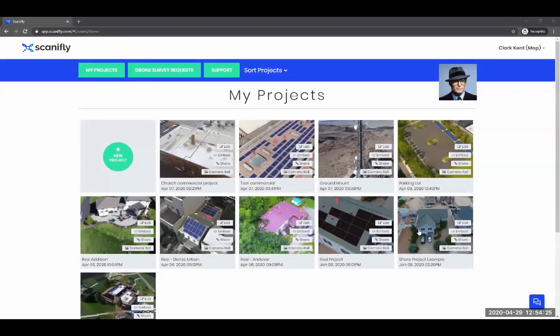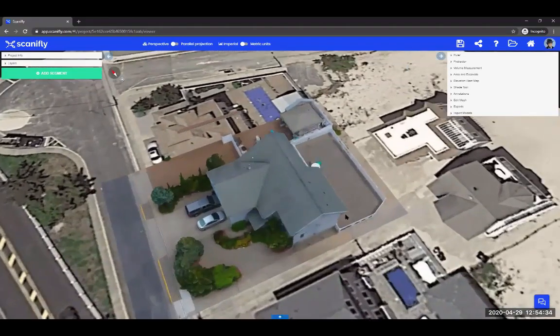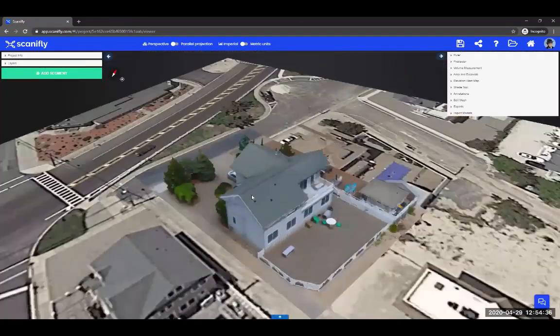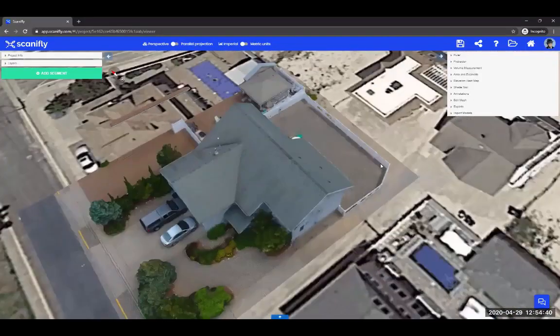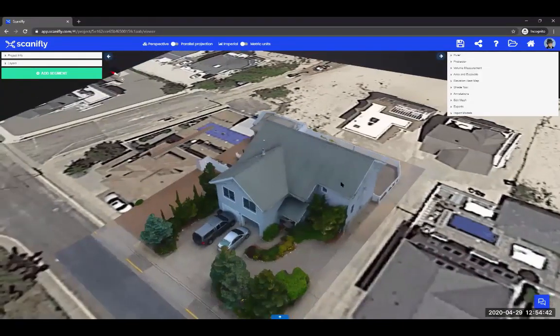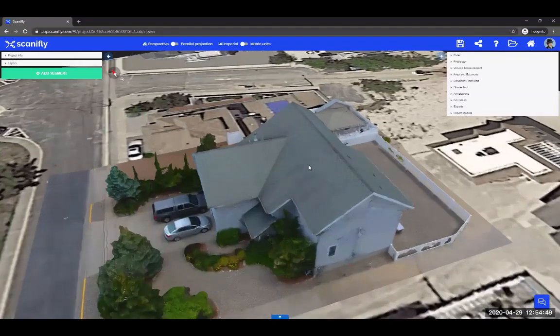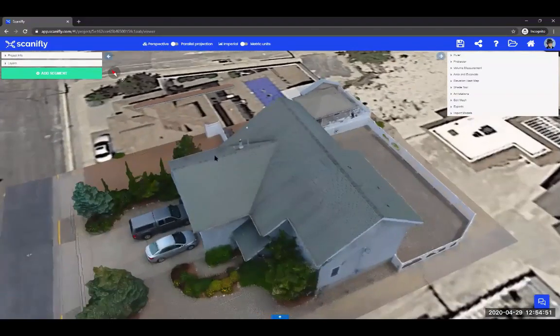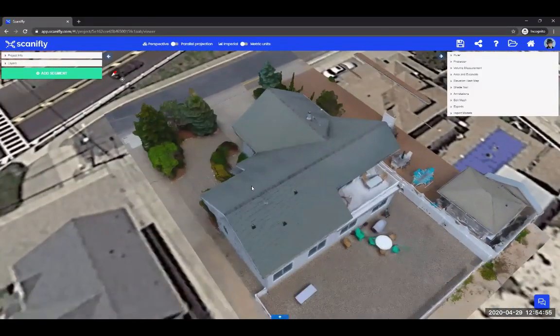Okay. All right. So once your project is ready, you receive an email automatically letting you know that your project is ready to view. So this is the virtual replica of the property. The Scanifly software is 3D modeling software, so the navigation is exactly the same as SketchUp and most 3D modeling software, where you orbit and pan around and zoom in here. So that's that.